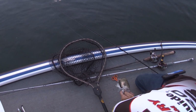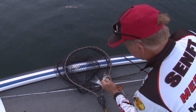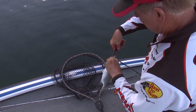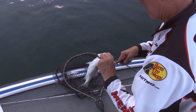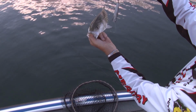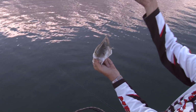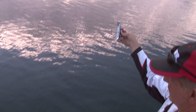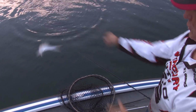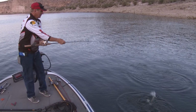So, oops, lift your toe up, Dave. Whoa, easy now, easy. We don't want to have you digging any hooks out of my thumbs. So you can see the difference. Look at how big that bait is, but it looks like a fish. Got a little cup on the front. Walks. All right, you get to live and swim. We're not going to eat you. There he goes. Oh, look at this guy. Now that's a small one.